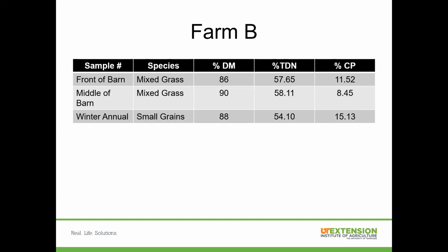Farm B here, if you'll notice, these were all the way through the barn. Front of the barn, pretty good hay, 57+% TDN, real good protein. And then that winter annual on the backside, the small grain, wheat hay, whatever, you might expect that to be put up pretty good quality, and it was. But look at the hay in the middle, which is sort of interesting because I balanced these based on crude protein, and I just picked that and went through it.